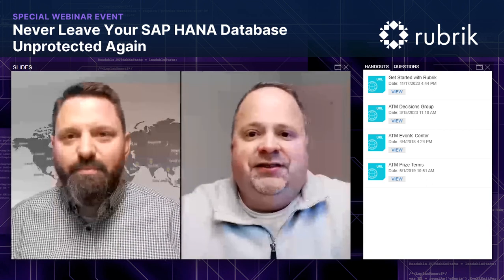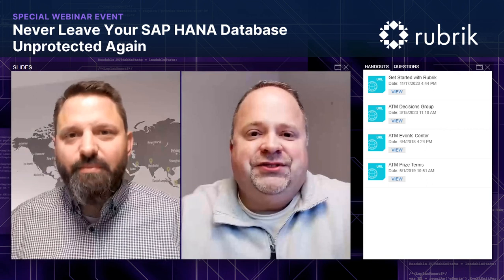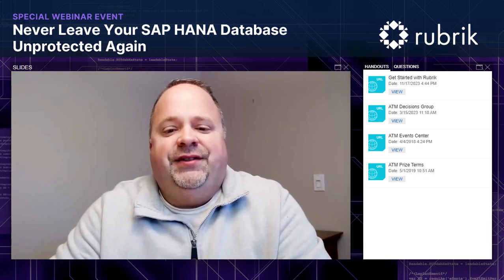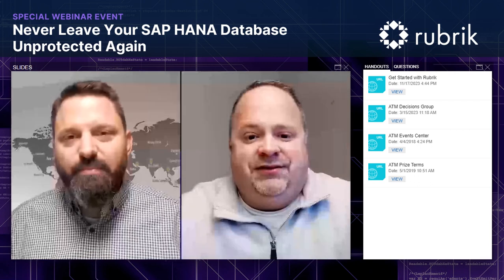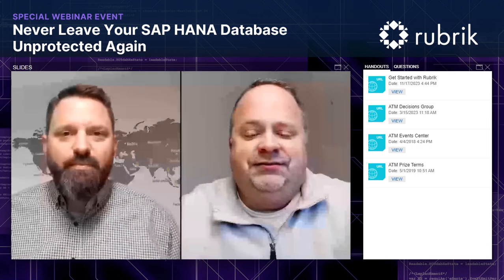So when somebody logs in, they have to have a code from Google Authenticator or another authenticator platform. So that helps protect our data on the Rubrik. And those are all technologies that are integrated into Rubrik. I mean, it's a few clicks inside the console and those things are turned on.